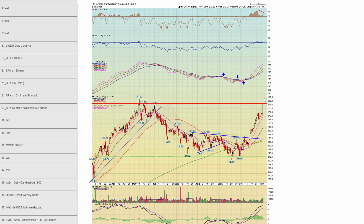Chart 23, here's IYT. Like I said, it's only up about 0.8% today, whereas the transport index shows that it's up almost 7%. It doesn't jive, so clearly some issue with that, but this is something you could trade, IYT. Again, nice rally off the lows here.